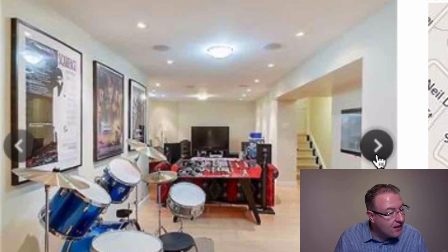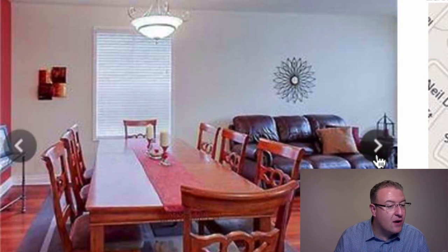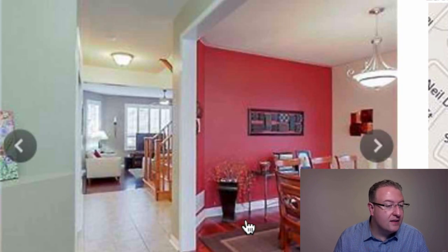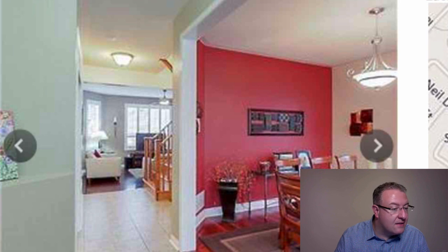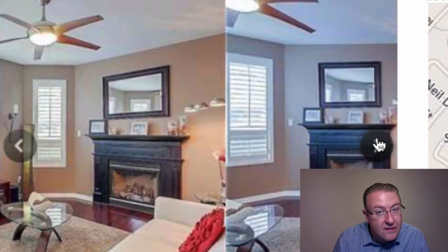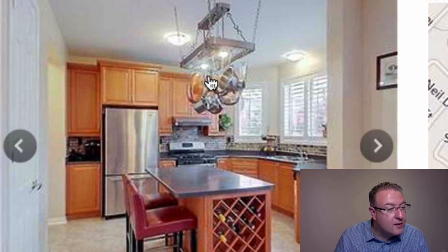Inside, it's not going to blow your mind, but it's got a little bar here, even if the paint isn't to your taste. That's the front living and dining room, and then you get down into the house. You've got a family room plus a kitchen off to the side. It's really one of my favorite layouts. California shutters here. You could really work with this.